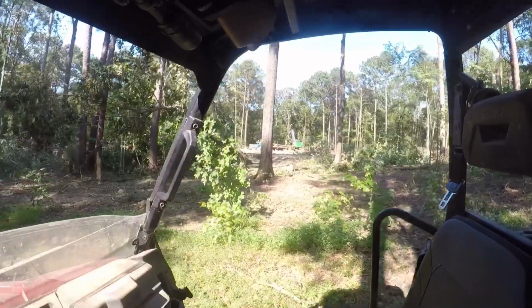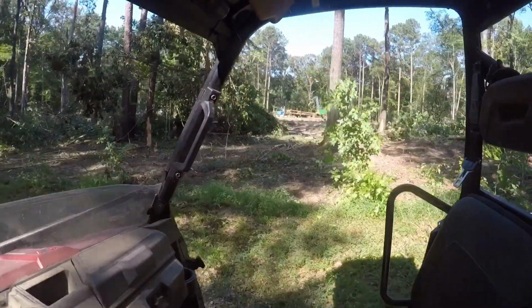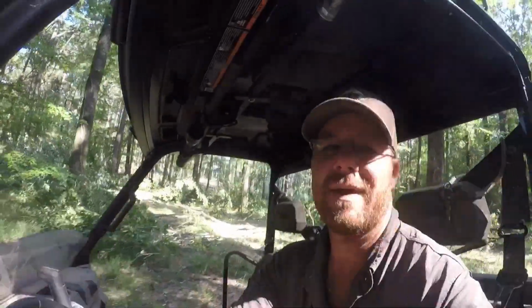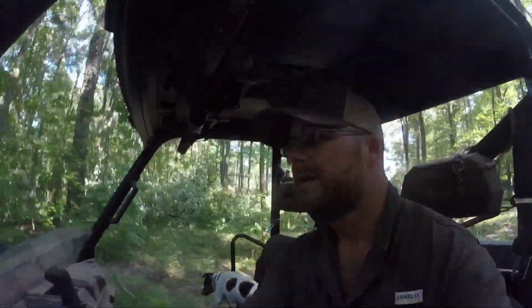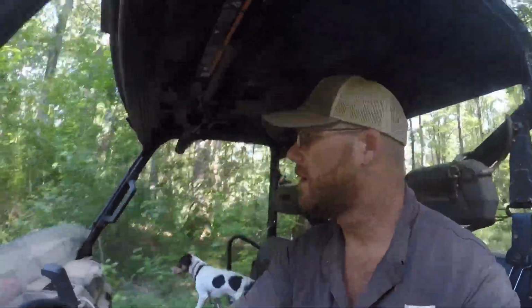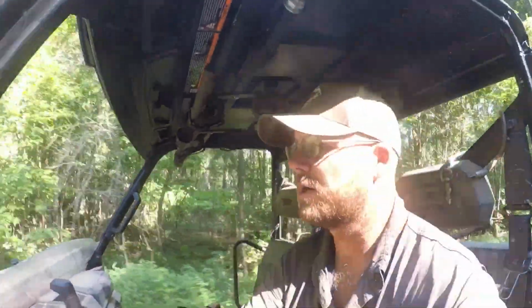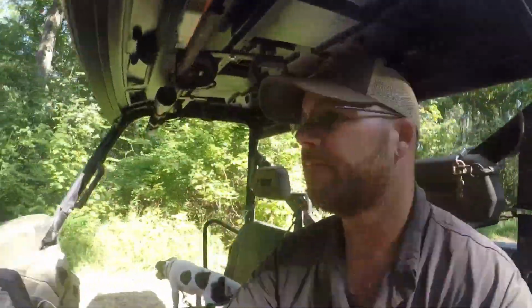Daylight going there. This part's gonna be right here. See if I can get into this new road that they pushed out from the bottom here. We'll see how it's holding up. We had a few trucks come out on it. I believe we can get to it down here.